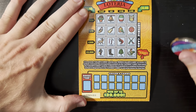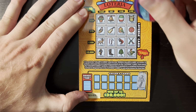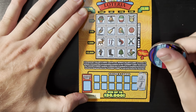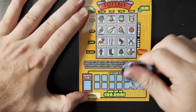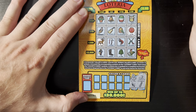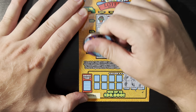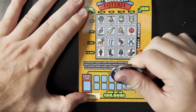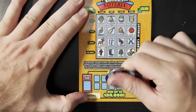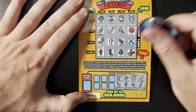That is great. Let's see if we can get back-to-back wins. Ticket number 13. Okay, deer. No ladder. The sun and the fish. No fish. All right, chicken. We have both of those. Do a bird. No pangolin.